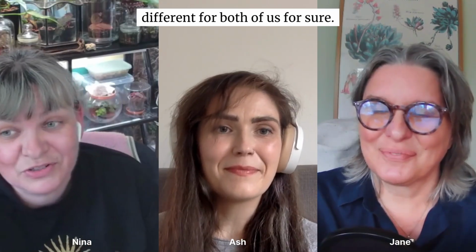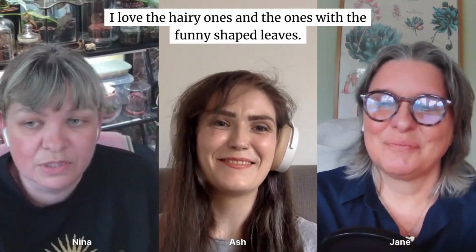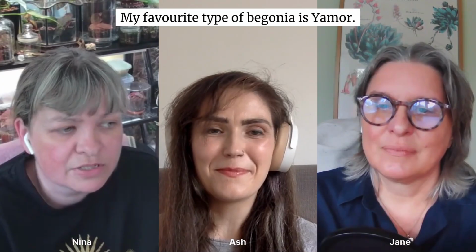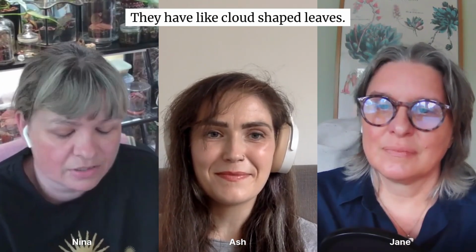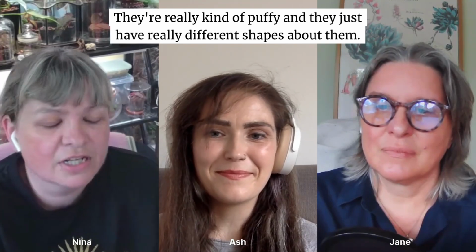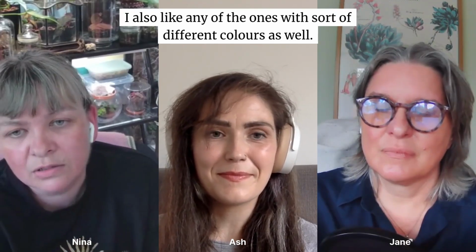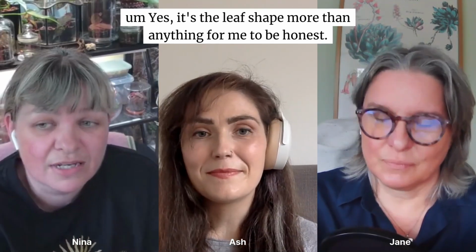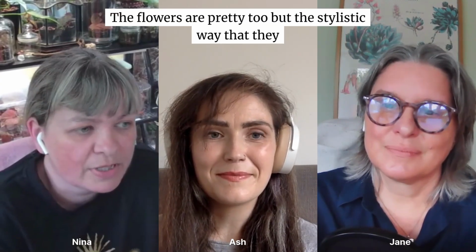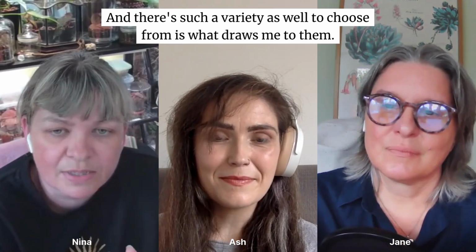It is different for both of us for sure. For me, it's texture. I love the hairy ones and the ones with the funny shaped leaves. My favorite type of begonia is Yamor. They have like cloud shaped leaves. They're really kind of puffy, and they just have really different shapes about them. I also like any of the ones with sort of different colors as well. Yes, it's the leaf shape more than anything for me, to be honest. The flowers are pretty too, but the stylistic way that there's such a variety to choose from is what draws me to them.